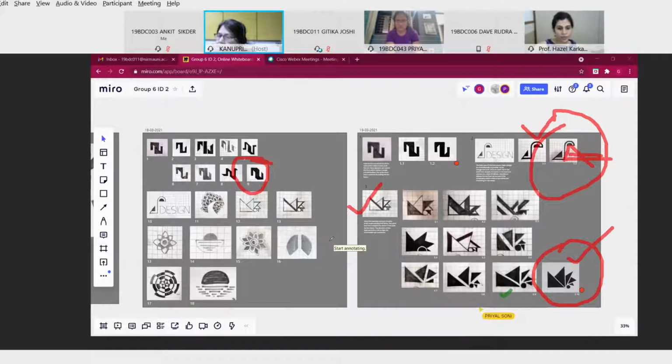I still like your parent form. I'm glad you explored it, because then we can go back and say this one's still the strongest, right? So yeah, I think there's something about that. I think both of these you can take forward. These two are the strongest for me here. I would just stick with these. And I think Kanupriya wants you to explore the floor lamp one.